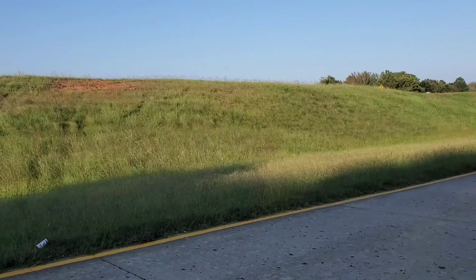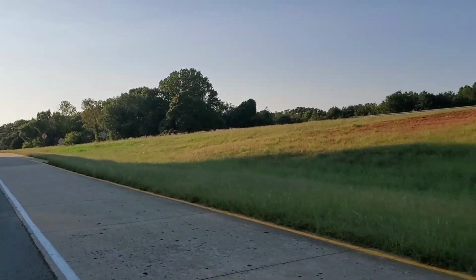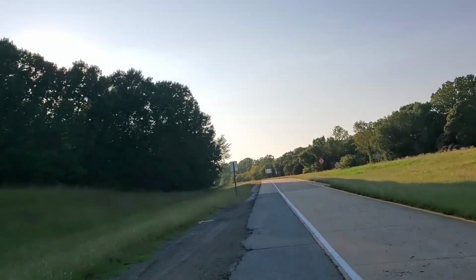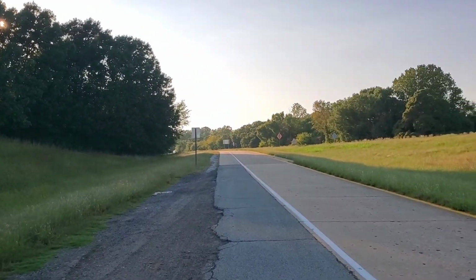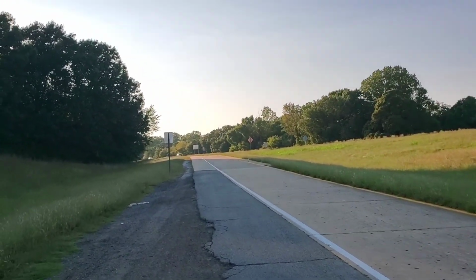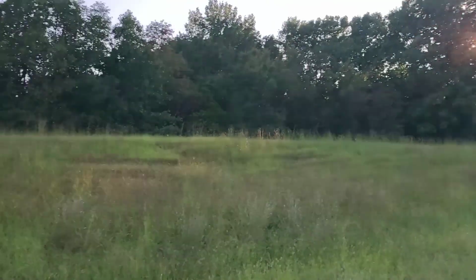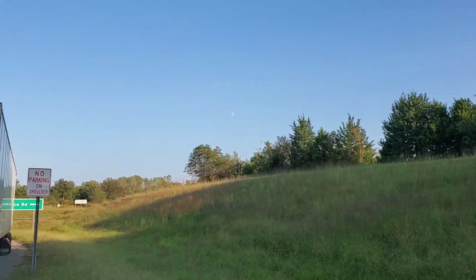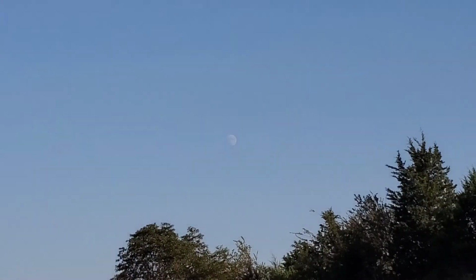So yeah, how about a quick look-see then, huh? All right, hang on. There you go. Chakota, Oklahoma. Pierce Road exit. That's I-40 right there. This is where I just got off. Looks like we got a daytime moon out today, which I hadn't noticed till just now. There it is. Yep. Keeping an eye on us.